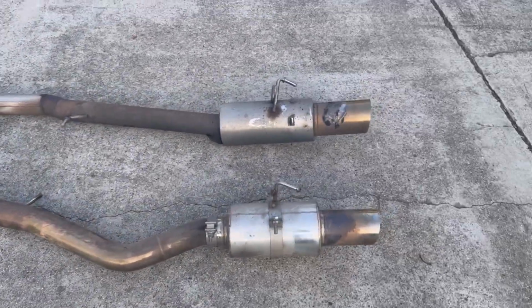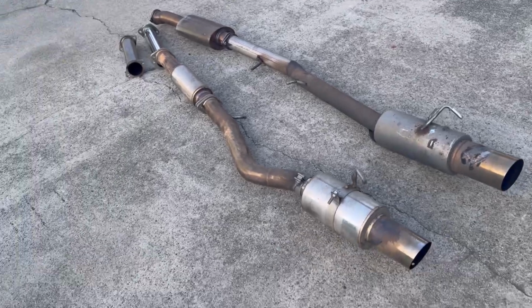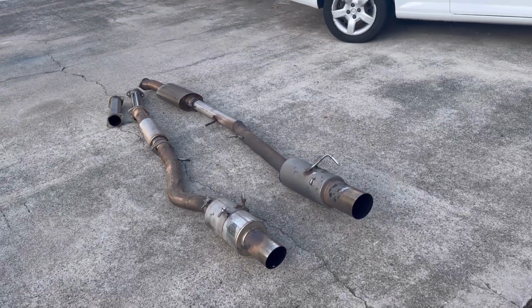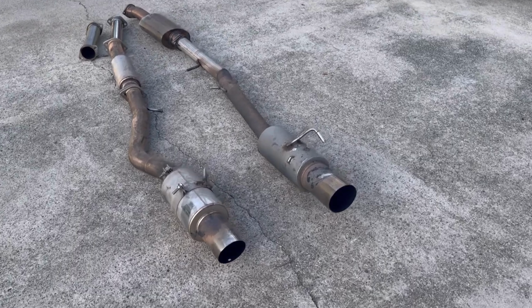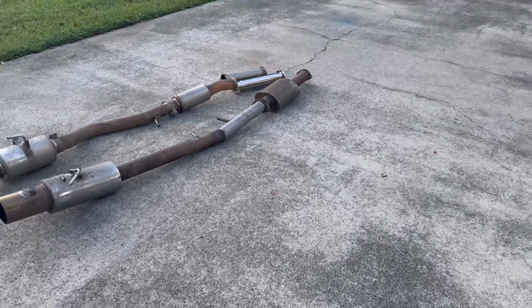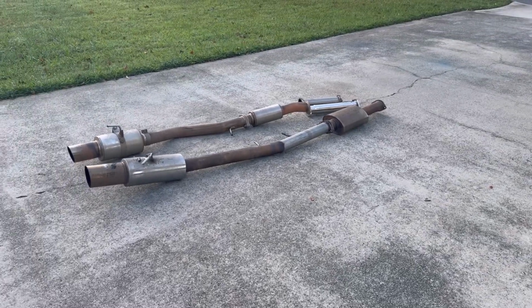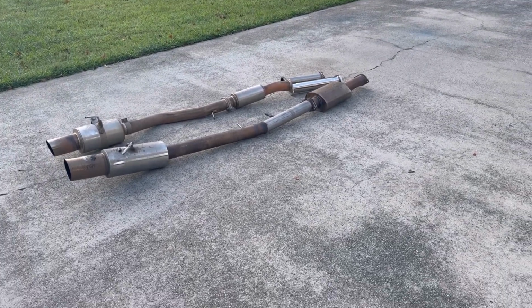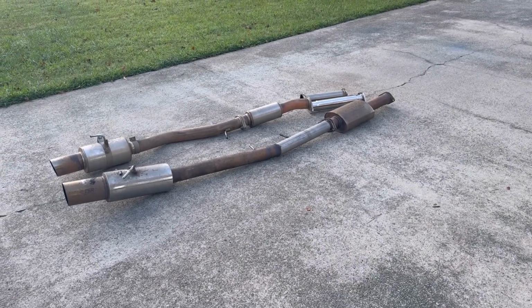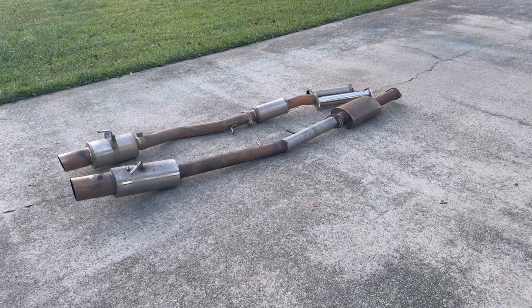All right, so I hope this helps for those who are trying to fit a 350Z single exit on a sedan. I won't be able to have this exhaust on my car just because I don't have time to install it. But I have a friend that's picking up this exhaust, and hopefully I can get some sound clips off of it tonight. So fingers crossed on that.